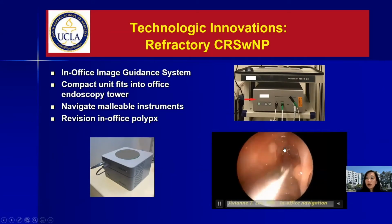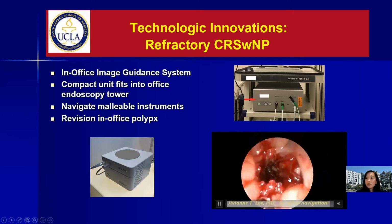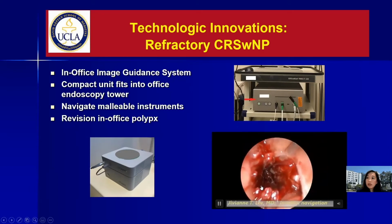Here I'm using grasping forceps, we call giraffes, to remove the polyps within the frontal sinuses, and then a curved shaver or microdebrider to remove more of the polyps, and then placement of a steroid-eluting spring implant to treat some of the residual polypoid inflammation.